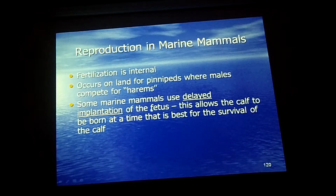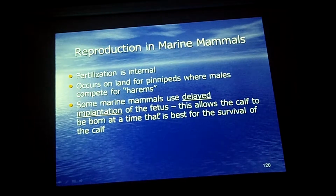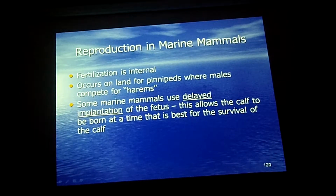Some marine mammals use delayed implantation of the fetus. This allows the calf to be born at a time that is best for the survival of the calf. So what happens is the female mates with the male, fertilizes her egg, but the fetus will not be implanted in the uterus and start to grow until the time period that's the best. So they can delay the growth of their baby. And so they probably want to be giving birth at a time when there's plentiful food, when there's lots of fish in the water, and that's seasonal, based on the amount of photosynthesis and the amount of plankton and that sort of thing.